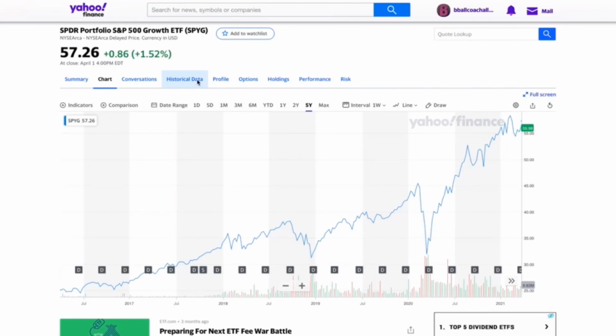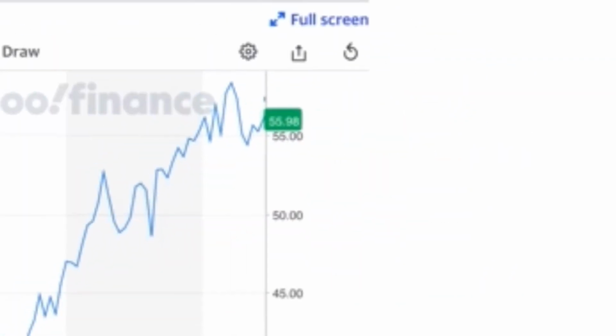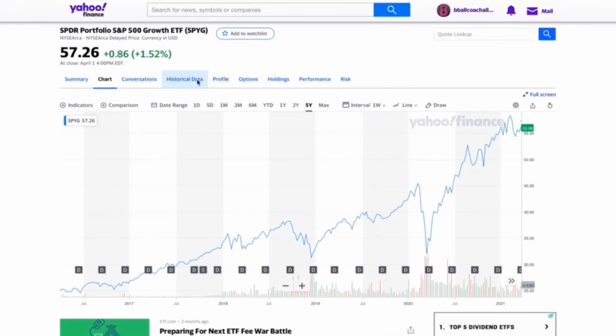However, check this out. Huge growth, and now it's stabilizing. This is huge. This is what you want to see if you start wanting to invest in different ETFs. You want to see a little bit of a downturn and stabilization so that now you can buy when it's low and, of course, sell when it's high, or just don't sell at all and just wait until it goes to $1 million in a million years.